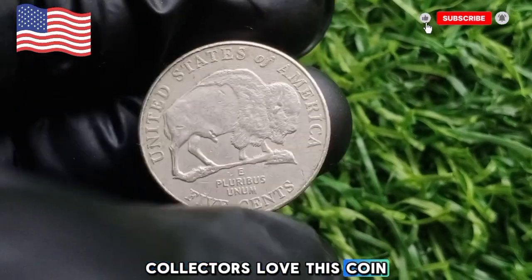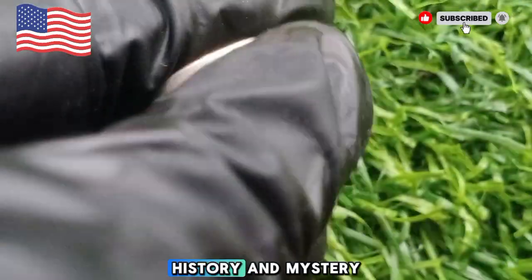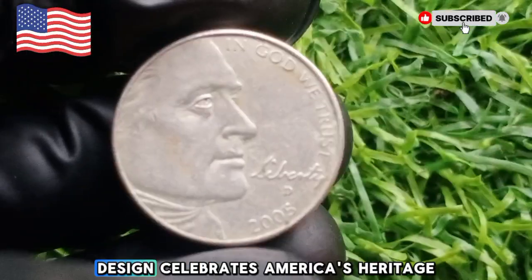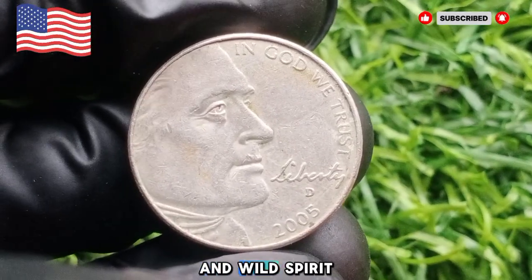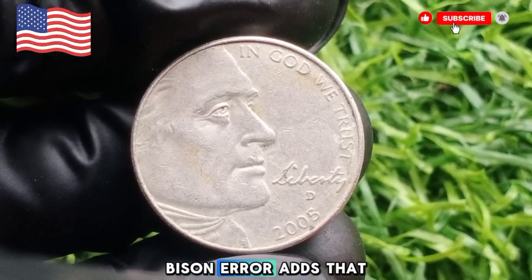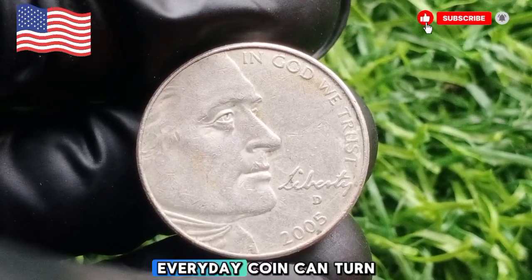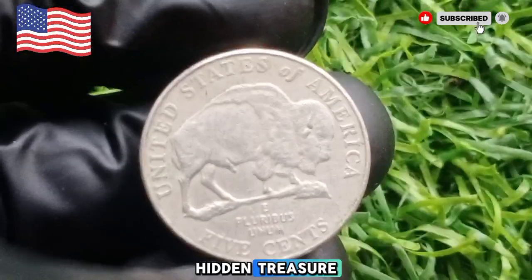Collectors love this coin because it's a perfect mix of beauty, history, and mystery. The 2005 Buffalo nickel design celebrates America's heritage and wild spirit, while the rare speared bison error adds that thrill of discovery. It reminds us that even a small everyday coin can turn out to be a hidden treasure.